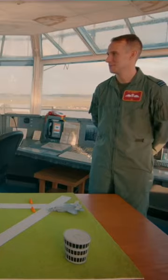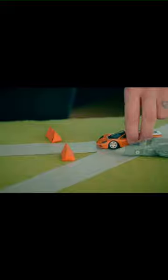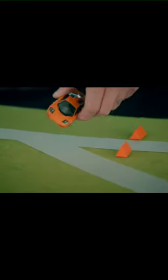Who's that? The pilot. Looks about 18. They start them young now. Right. We're going to make our way down this straight here, through the orange markers. Do a left. And you're going to do a left. Left. Along the straight to the finishing line. First across the finish line wins.